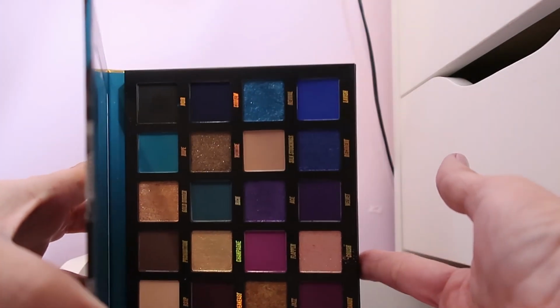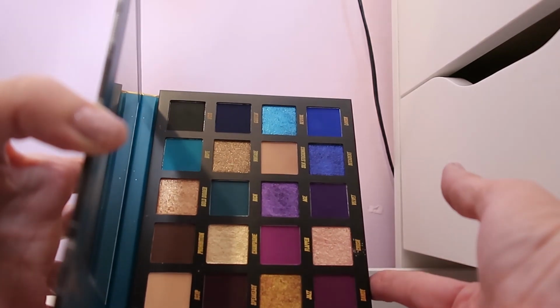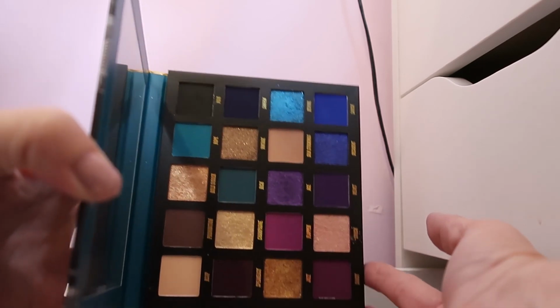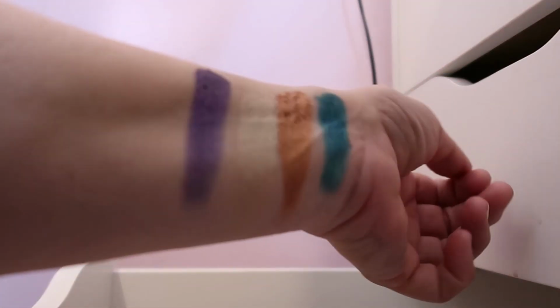I don't know, I haven't been using it that much. Well, I think I know because it's in the back of the drawer and I kind of forget that I have them. So that's why I'm not using them as much as I should. And as they deserve, because they are beautiful and great quality. Beautiful quality.